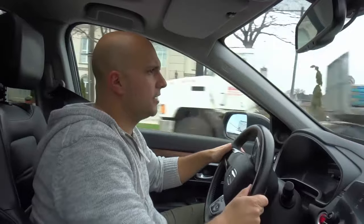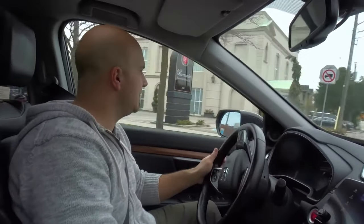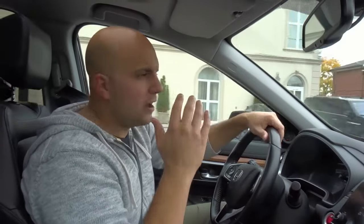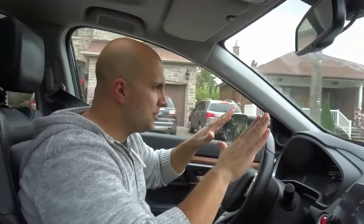So if I have a car and I'm driving in first gear at 30 kilometers an hour versus second gear at 30 kilometers an hour, in first gear, I'm going to have more power when I push the gas pedal the same amount as in second gear. So first gear versus second gear, same speed, same pushing of the gas pedal. First gear gives me more acceleration.